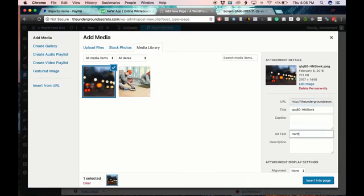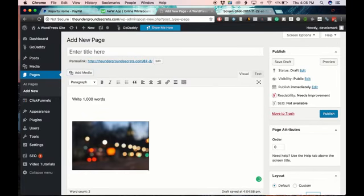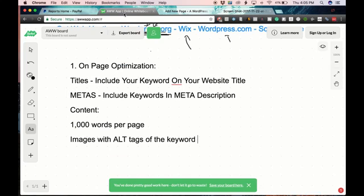See where it says alt tag? You want to make sure that it says Hartford Mobile Dent Repairs. You just want to make sure that this is the exact keyword you're going for. Insert into page, and it's actually going to insert the image. All right, hope that was very clear. So you want to add this, and I would say add at least 3 or 4 per page.